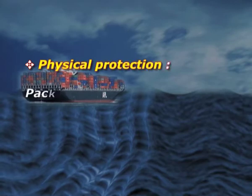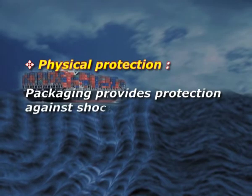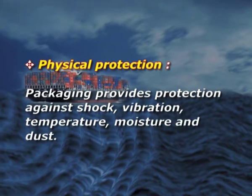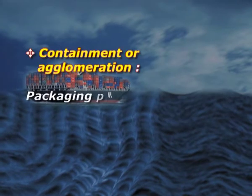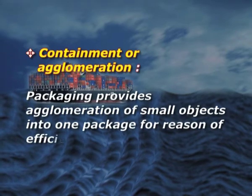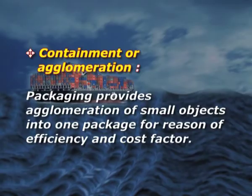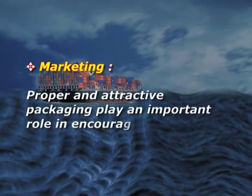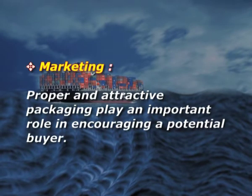Physical protection. Packaging provides protection against shock, vibration, temperature, moisture, and dust. Containment or agglomeration. Packaging provides agglomeration of small objects into one package for reasons of efficiency and cost factor. For example, it is better to put 1,000 pencils in one box rather than putting each pencil in separate 1,000 boxes. Marketing. Proper and attractive packaging plays an important role in encouraging a potential buyer.